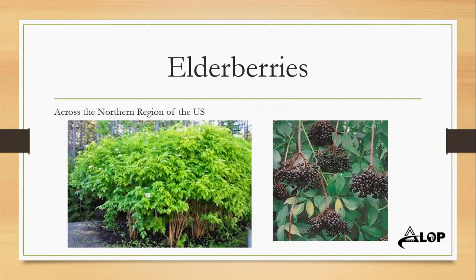All right, now you have some elderberries. Elderberries came to the spotlight when COVID hit for us because people were saying that it was a good way to boost your immune system. So across the northern regions of the US, if you have access in the wild to some elderberries, as you can see, they grow on a bush and they come out as either white or pink flowers before they fruit into the berries. And with the elderberries, you want to always cook them.